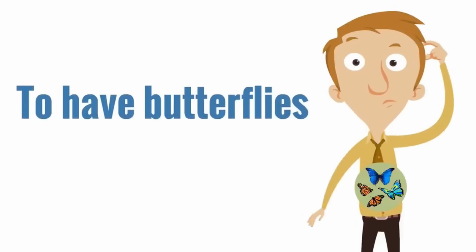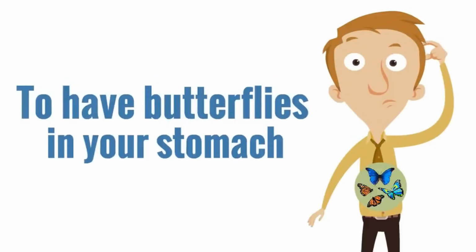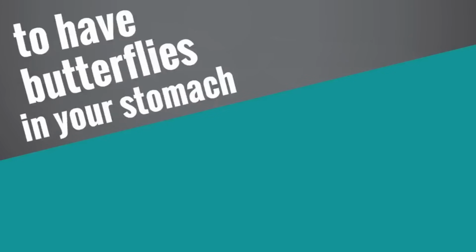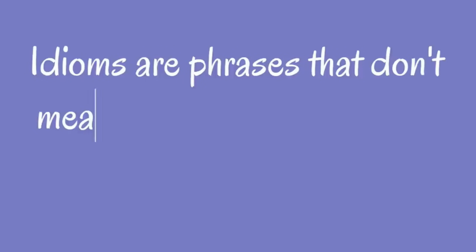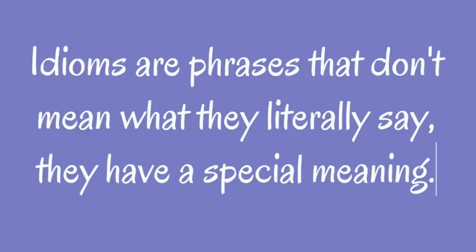Here is the idiom, to have butterflies in your stomach. Now, we know this is an idiom because you wouldn't actually have butterflies in your stomach. It might sound really silly, but like other idioms, it has a special meaning. To have butterflies in your stomach means to be nervous. Sometimes when people get nervous, they have a strange feeling in their stomach, almost like if they had butterflies fluttering in their tummies. To have butterflies in your stomach is an idiom. Idioms are phrases that don't mean what they literally say, they have a special meaning.